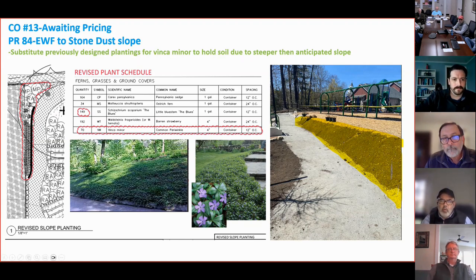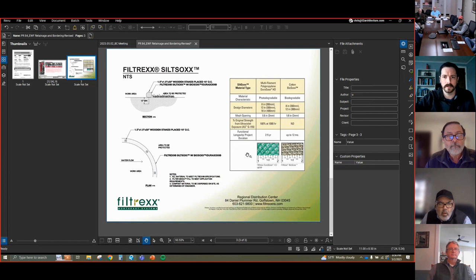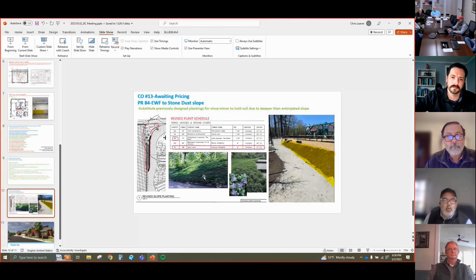To the left of the screen is a plan view of what we are planning to do, which is essentially add this vine here, Vinca Minor, that will cover and fill in this whole entire area. And then at the bottom, we will use a drainage retention, this Filtrex Silsock, to essentially hold it back until the Vinca takes to the slope.